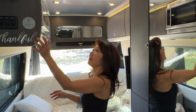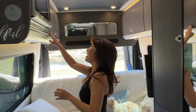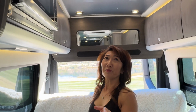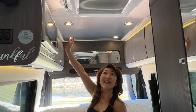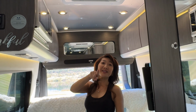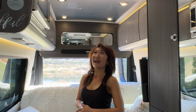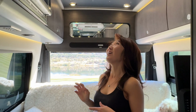Everything is tight and solid. We don't feel any loose screws yet. Some rivets came off the ceiling during the first year. I don't know why things fall down and break, but after that, we haven't found any more rivets coming down.